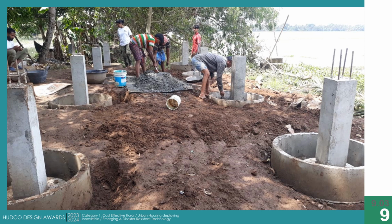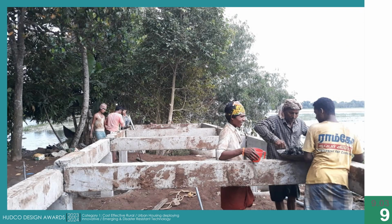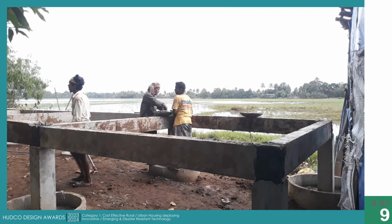Cast in situ jointing of the pieces happening at the site. Youngsters overseeing the work. Now more elements are in place. You can see the corner of the platform being jointed using cast in situ with a richer mix.